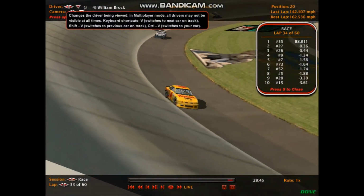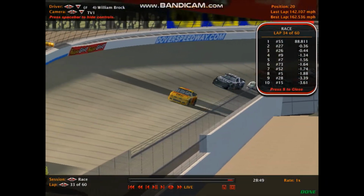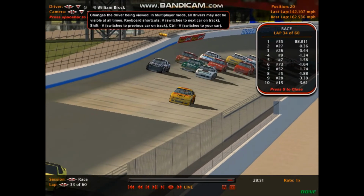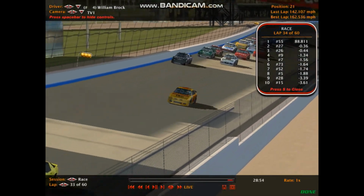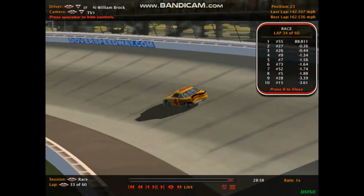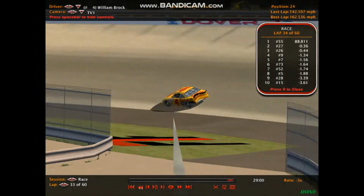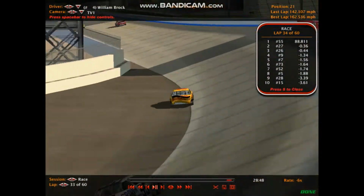And there is William Brock in the 4 car. Oh my gosh, several of those cars are having really good runs and much needed good runs. But unfortunately, it will not happen for them today here, as Brock pulls a back end damage to that number 4 Oldsmobile of the Kodak machine.